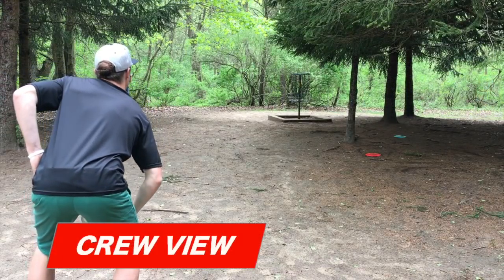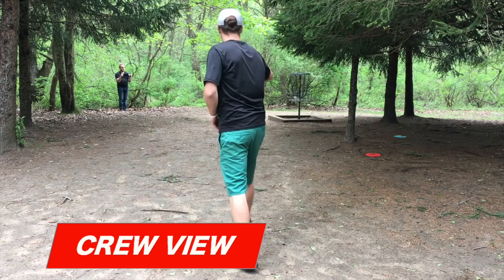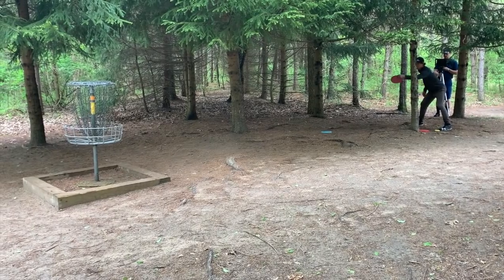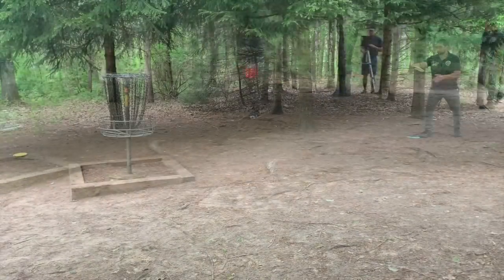And so back to back for JR here with crew views. He's just showing everyone, you know, exactly how he shot that 50 at Vera. All right, showing everyone this clean jump putt of his. It looks great. Yeah, it's just looking so sharp right now. Around the tree, Cody knocking his in.